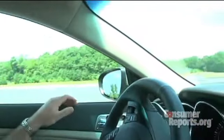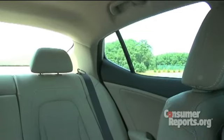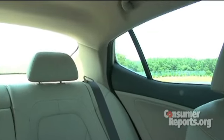Now, this car has a fairly high beltline, which creates short side windows. The beltline rises towards the back. That means kids in the back are not going to have a very good view out. There's a fairly thick roof pillar back there and a high rear trunk deck. That's reducing rear visibility.